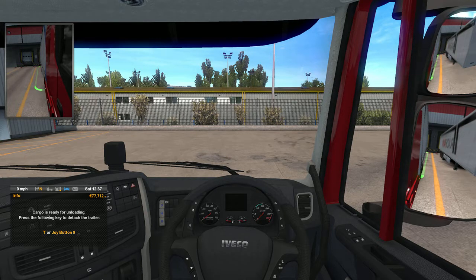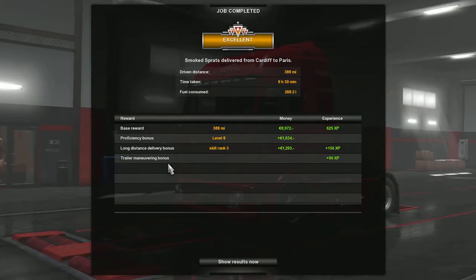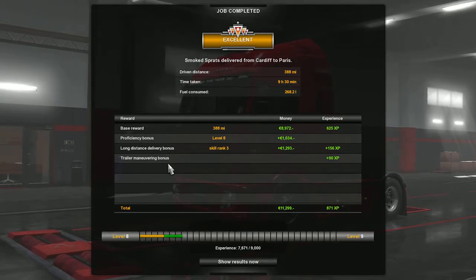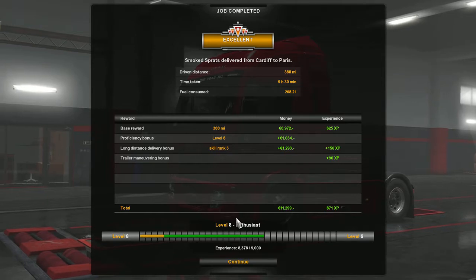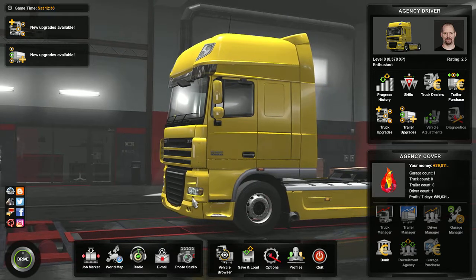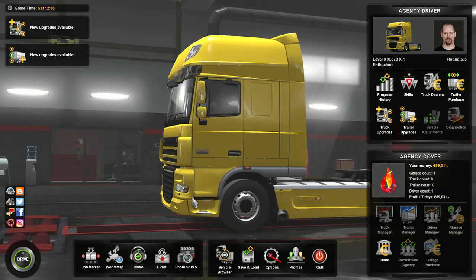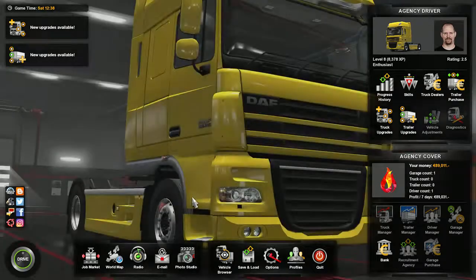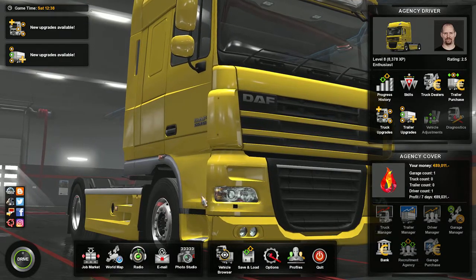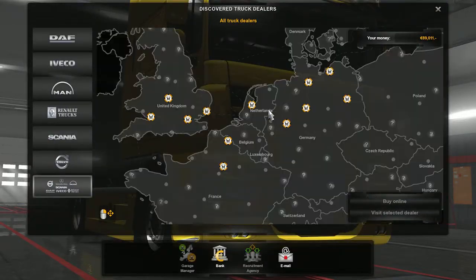So just drop this last load off, the last of the trucks that we're test driving and reviewing. So that concludes all the test drives of the different makes and models of trucks. So I have 89,000. I'll just see how much more I need to actually buy a truck. I know I can get an entry level Iveco just about with what we've got there, but quite frankly I want something a little bit better.